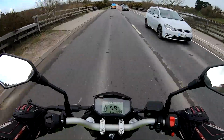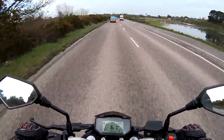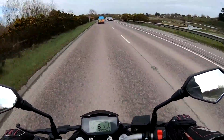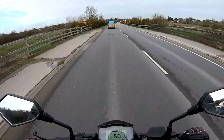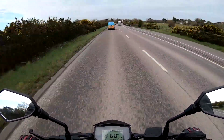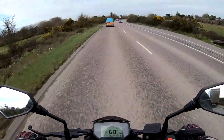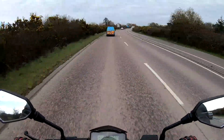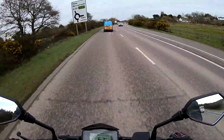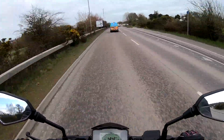So here we are on an A road. I'm keeping up with all the traffic very easily. 6th gear, 8,000 revs. The engine has virtually no vibrations at all, absolutely superb. Even at maximum revs, there's no nasty vibrations at all, so top marks for smoothness of this engine. Just trying the back brake now. That's good. You can feel it putting on a bit of the front as well.